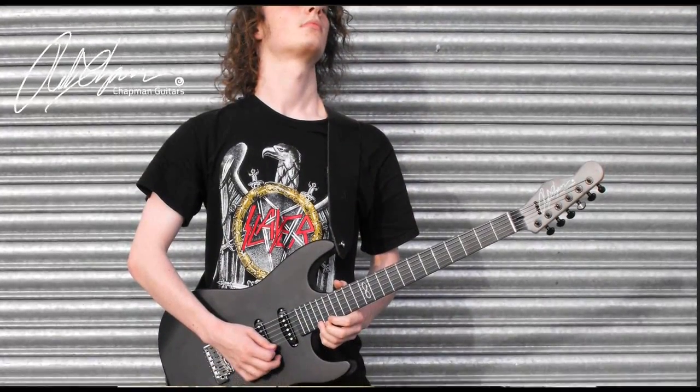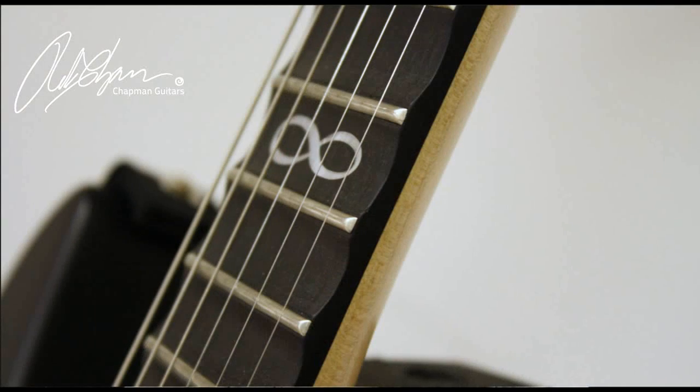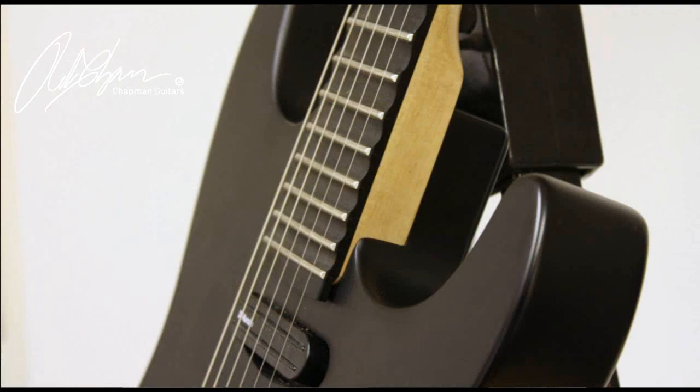I'm very excited to announce the first signature model ML1 will be available to purchase probably by the end of next week, and this is the signature guitar for Ben Wilshire. Congratulations, Ben. If you don't know who Ben is, check him out on YouTube. The guy is absolutely amazing. Incredible guitar player, lovely guy, really deserves this guitar. Essentially his signature guitar is an ML1 with customised pickups and a scalloped fretboard. You can check it out on the Chapman Guitars website pretty much right now.